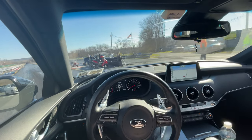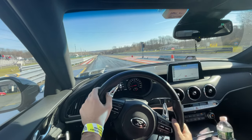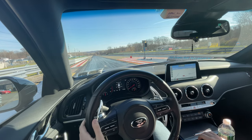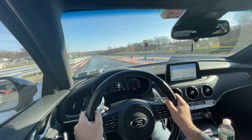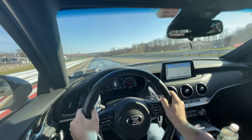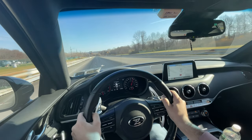So let's try this one more time. Traction off. First gear. Too far. Right there. We're gonna do auto hold and just floor it. Still sliding. Holy shit, we're still sliding. That was a good launch though. That was bye bye, Mr. Mustang.